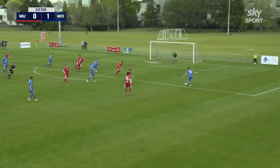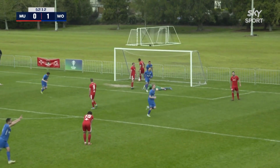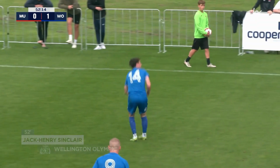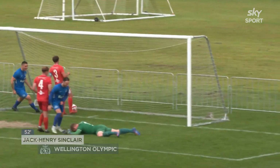Gully onto the right foot. Beautiful pass. Jack Henry Sinclair's onside. Nice goal. That's a brilliant finish by Jack Henry Sinclair. One of the most exciting players in the National League Championship.